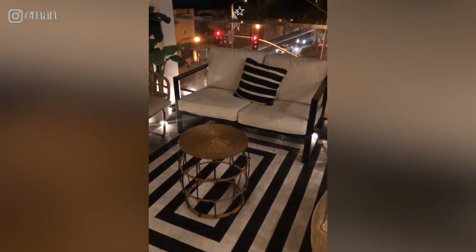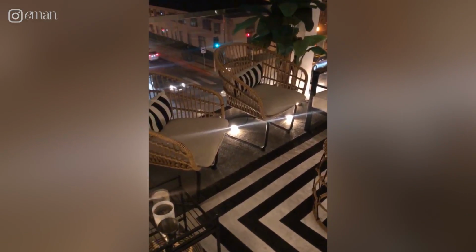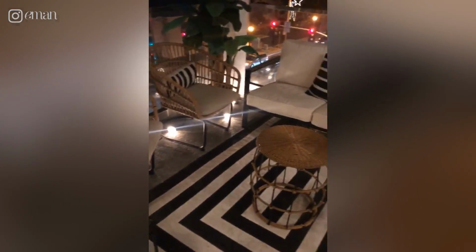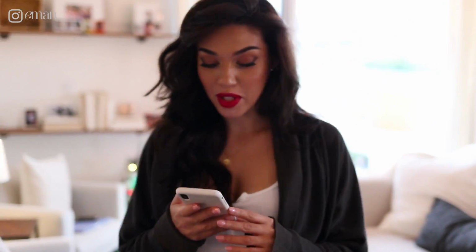Let's go back to the apartment. Another part I love about this apartment, I know I've said that so many times already, is the patio area. I love outdoor space and I just come out here. Let's do just a couple more questions before I wrap up this apartment tour. Oh my God, I almost fell.